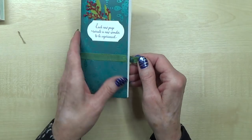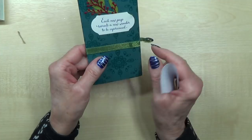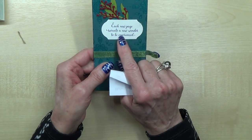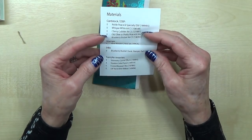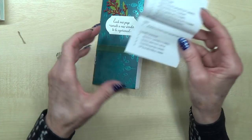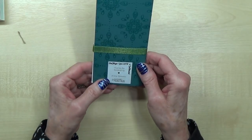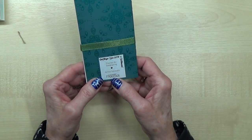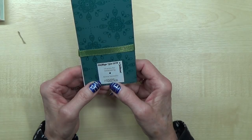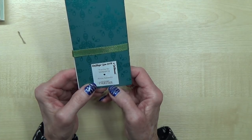And here, little magnet there, open up. And there's a little book, little notebook. On the front it says, each new page reveals a new wonder to be experienced. List of everything that you need. Oh, there we go. That's the person who made it. Let's close that up. Anna Bosata goes by the name of Anna's Paper Box. I can't see where she's from. There's some writing underneath there, but it's too small for me to see. But that's great. Thank you very much.